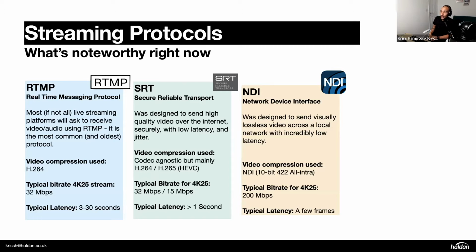NDI, on the other hand, again, very new, very current. This was originally developed to send high quality video, visually lossless video, but on a local network. So not going out to the internet, although there are ways of doing that. We can talk about that. But the idea really behind NDI, when it was conceived, was to essentially replace SDI or HDMI cabling in a studio.